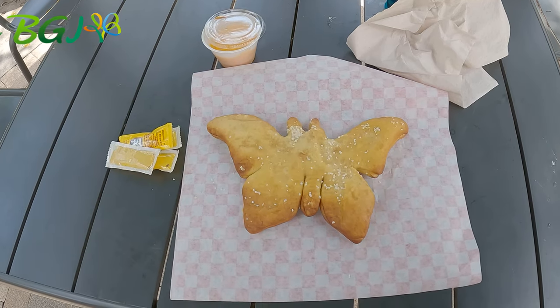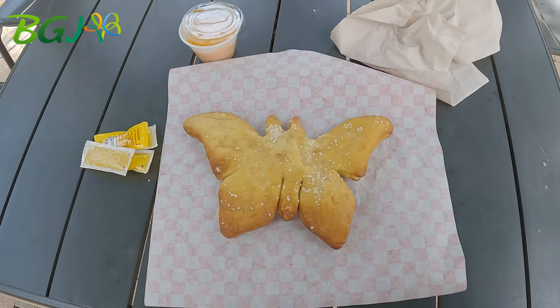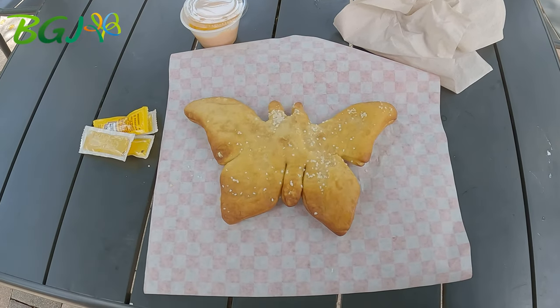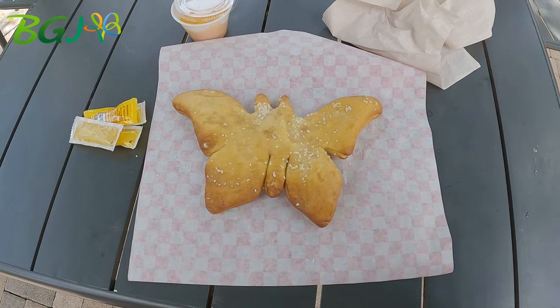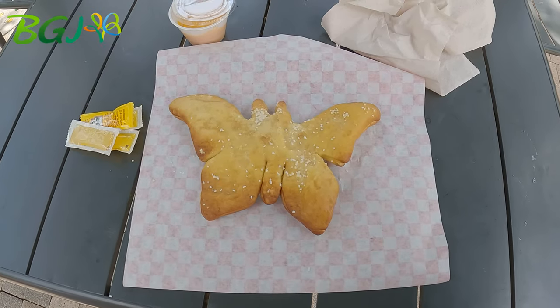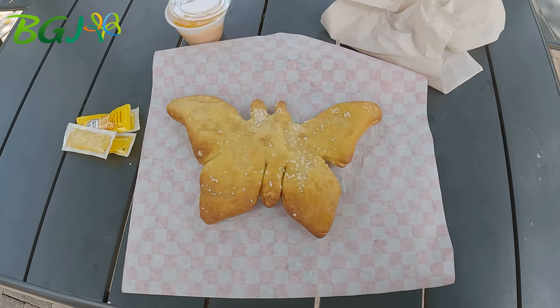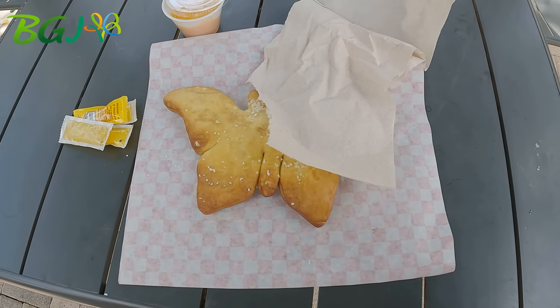We wanted to get a pretzel, and we found out it was an animal pretzel. So Maggie said, "Eh," but then I said, "But it's a butterfly." She goes, "Oh, okay." So she loves eating butterflies, or at least butterfly-shaped pretzels. I know the last time we were here, we went through Bugtopia, but. Yeah, we'll go through it again. Why not?